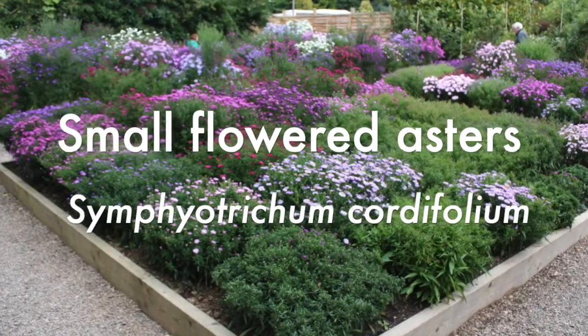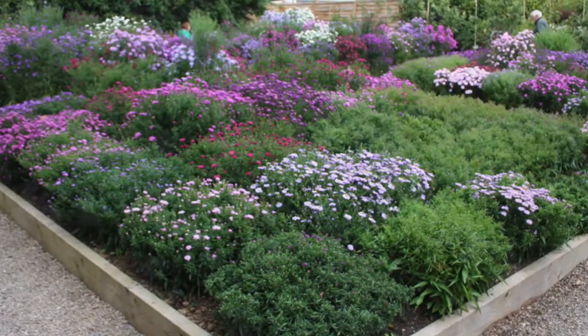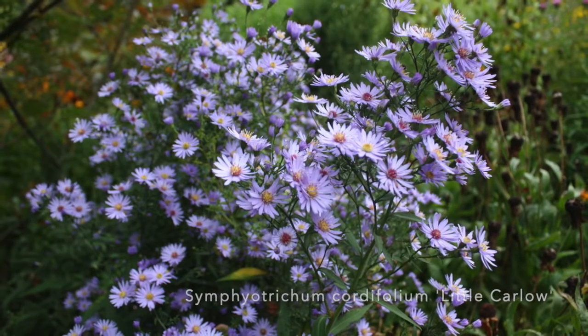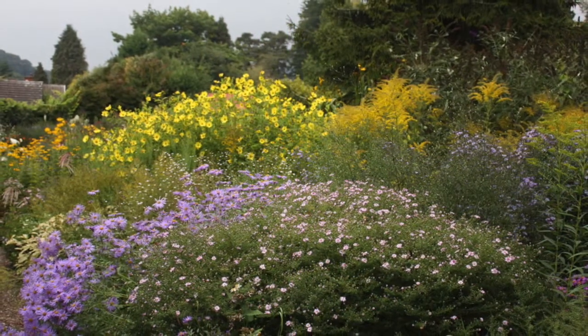Don't be deceived by the name small flowered. This does only refer to the flower. The plants themselves can actually grow anywhere from 90 centimetres up to 180 centimetres.